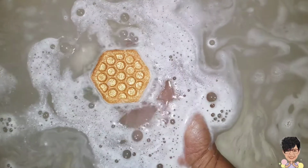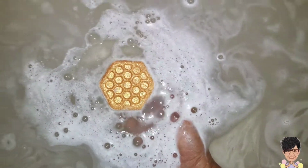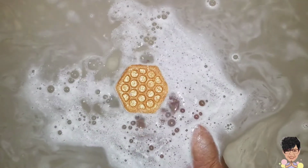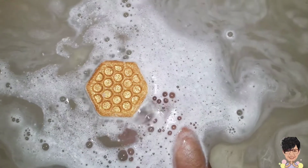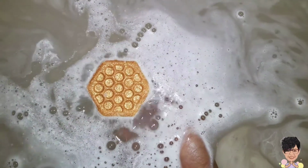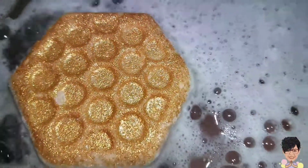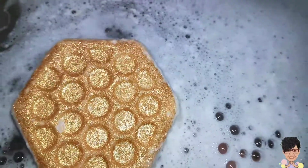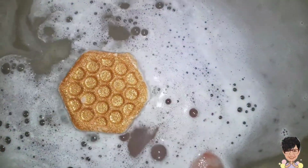It actually does call itself a froth bomb. There's some froth there, it's just not as much as I'm accustomed to. I do like the gold on it, it's pretty shimmery, as you guys saw earlier on my finger.